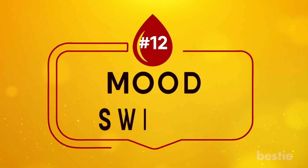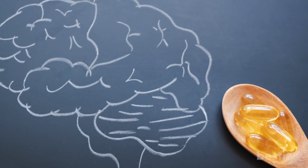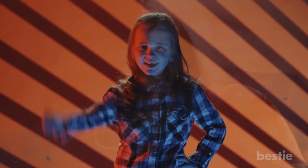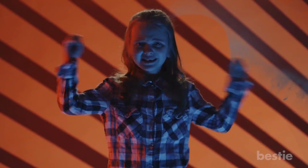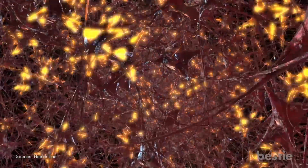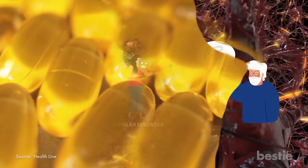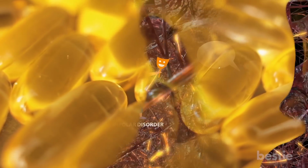Number 12. Mood swings. We've already told you about the importance of omega-3s for the brain. Apart from having problems concentrating, it can also lead to irritability and anxiety. If any kid or adult has a tendency to snap out of control when they're angry, then they may be omega-3 deficient. Low omega-3 means not enough protection of neurons, which over time may be the cause behind dementia, bipolar, and Alzheimer's. The fatty acids contain neuron-protecting compounds, which keeps the brain healthy.